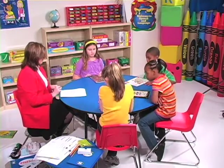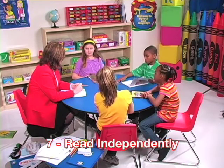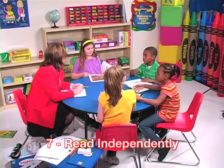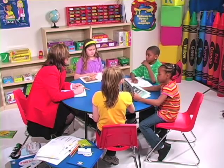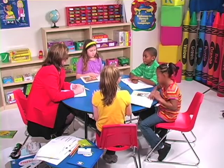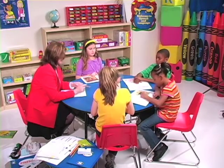Okay, for now I want you to get out your books that you picked out and open to where you left off yesterday and start reading. Just start on the first page and start reading. We're going to read for 5 minutes independently. You know what independently means? By yourself. Okay? Just read to yourself until I tell you to stop, okay? All right. Go ahead.